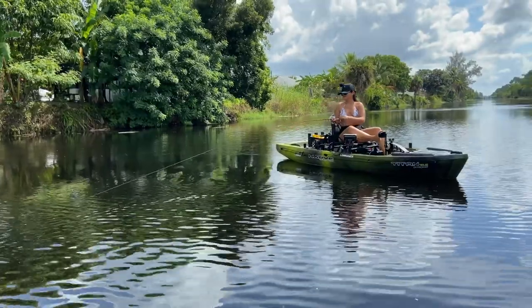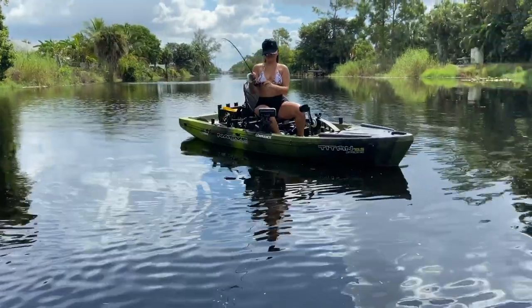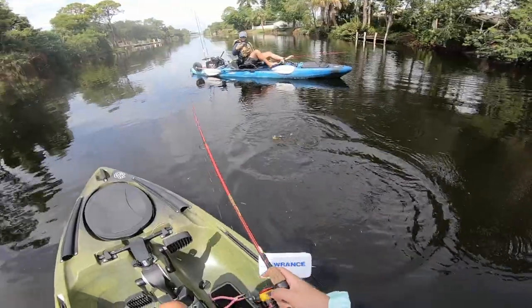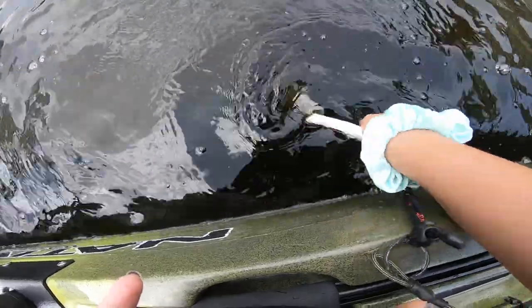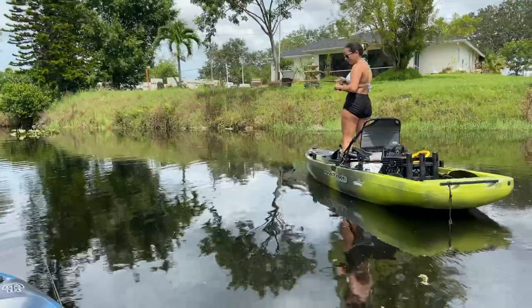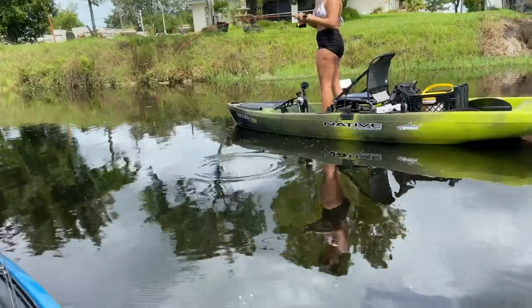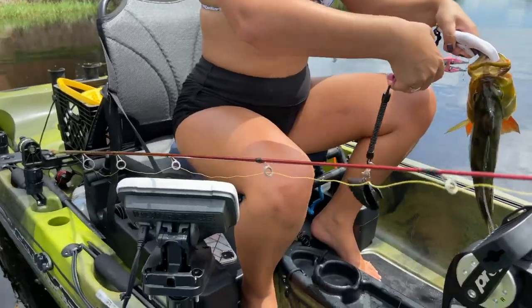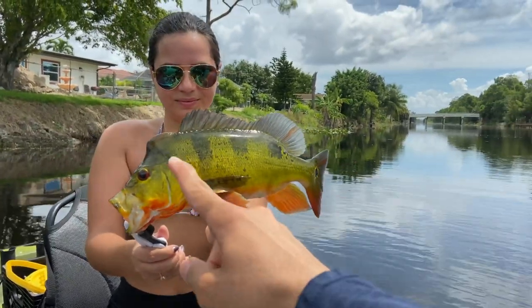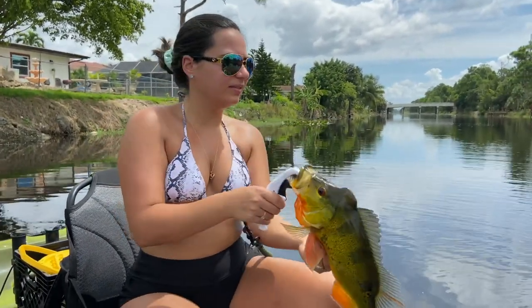Oh yeah, she is on again. There you go, you're loose. Okay, we got Danette hooked up over here. Definitely fighting, pulling some drag. Haven't seen it yet. Have you seen it? There it goes. Right, there it is. Look at that hump. Nice male peacock there. You can tell by the big hump there. Beautiful. Whew, nice job.